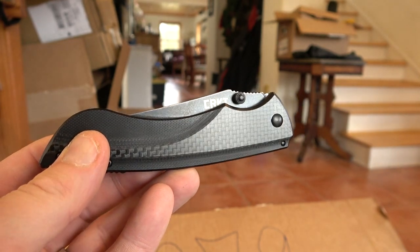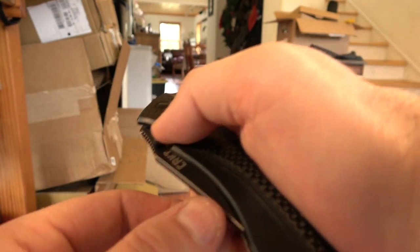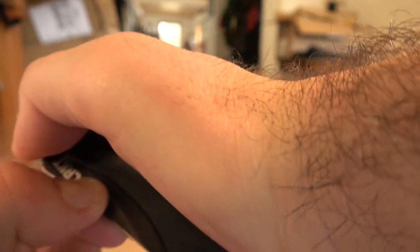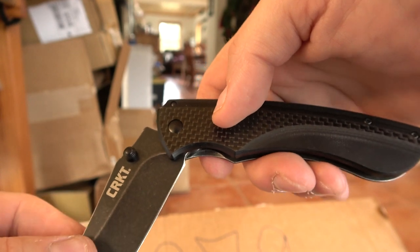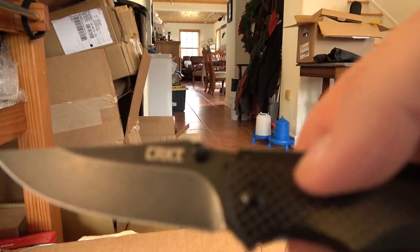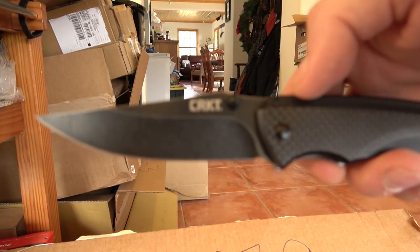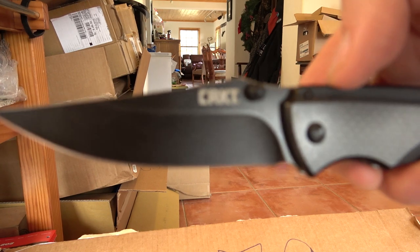This is the Burnout. I'm no good at opening this style. It has a little thumb thing that you press there. It's an assisted opening, and my hands don't work good because I have some nerve damage, so I can't really grip it the way you should, so I'm terrible at demonstrating this stuff.